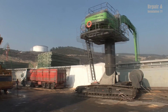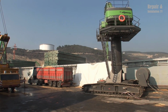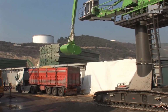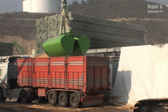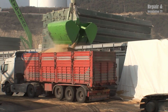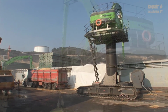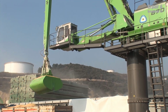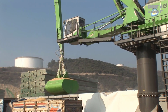Its crawler tracks enable smooth movement across various terrains, ensuring optimal maneuverability in the busy port environment. One of the standout features of this machine is its electro-driven system, which eliminates the need for traditional diesel engines. The use of electric power significantly reduces emissions and noise levels, making it an eco-friendly choice for port operations. This feature aligns with the growing emphasis on sustainability and the reduction of carbon footprints in the industry.